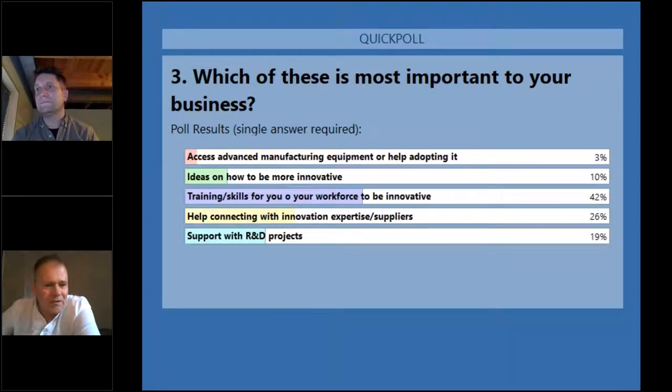So the results are in on the last poll, and we've got one or two ahead there. The main one seems to be training skills for your workforce to be more innovative. So that's something we can follow up on, I am sure. So thank you for that poll and all your answers to the poll questions.